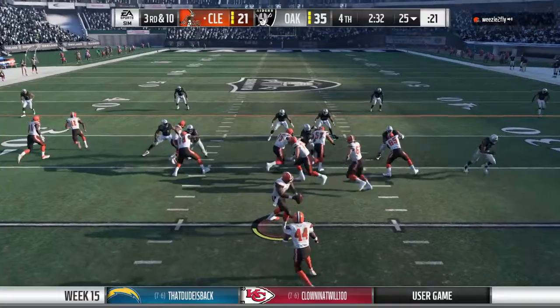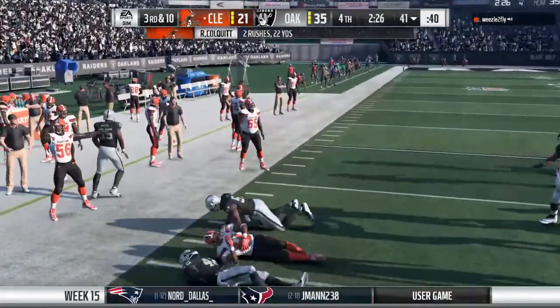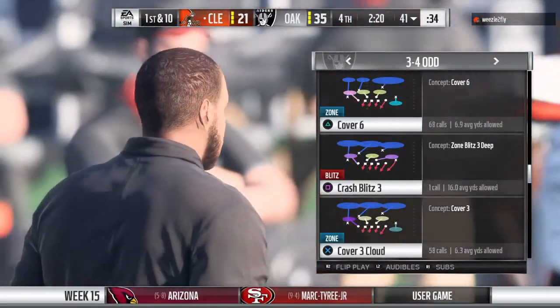In motion, right comes Gordon. A handoff as they run the counter play. And he will have first down yardage as he's brought down at the 41. A good play there as the Browns strike for 16 and a first down.